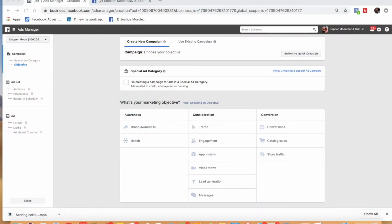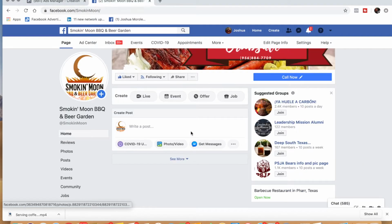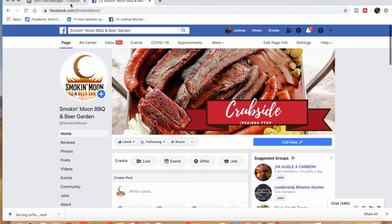All right, so we're here in front of my ads manager, and this is the back end of Facebook. You will need an ads manager to be able to do this. This is for a barbecue restaurant in the local area, and here's their Facebook page. You can check it out real fast. I'm going to use this right now for something very specific, and I'm going to show you a step-by-step guide of how to do this.